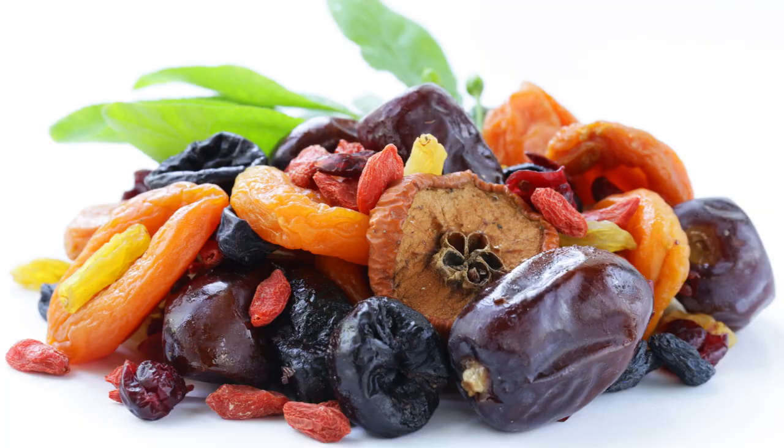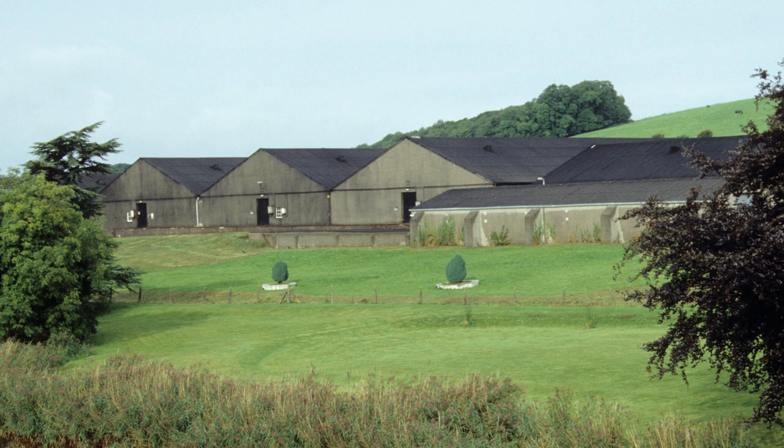So again, with Lowlands, you get a lot of lighter grassy notes, maybe some dried fruit and some spices. There are a few distilleries in Lowland, obviously, but three of them. We got Auchentoshan, Bladnoch, and Glenkinchie. I haven't had Glenkinchie or Bladnoch. I have had Auchentoshan. Now, Auchentoshan is one of the only distilleries in Scotland that uses triple distill methods.